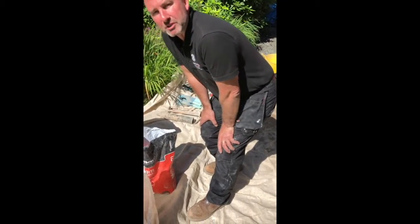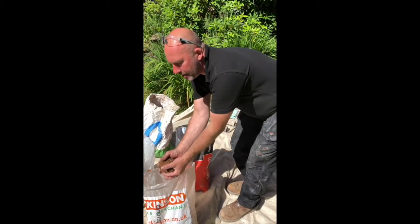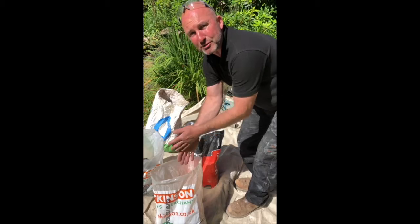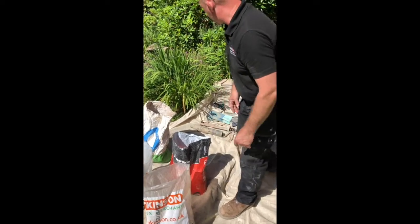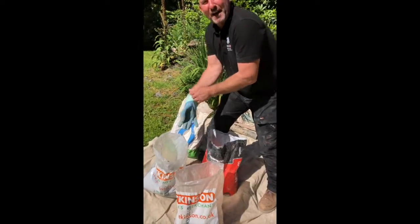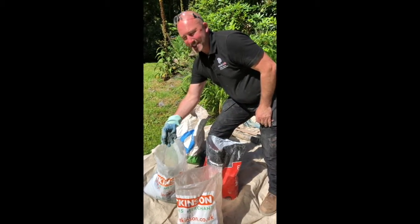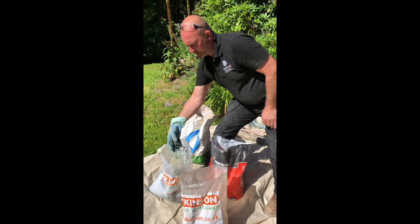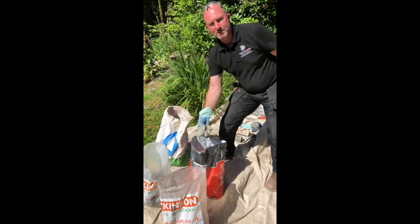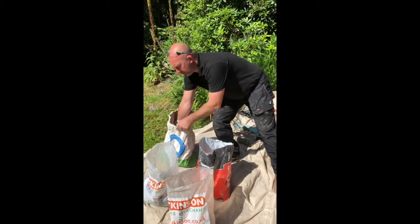So to make up our mortar we are using some rendering sand, which is very fine, doesn't have many stones in it at all, which would lock up the mortar gun. We have what's called grano, which is basically some slate dust. Then we've got some powdered cement, and we've got some lime.